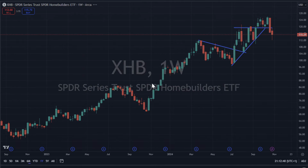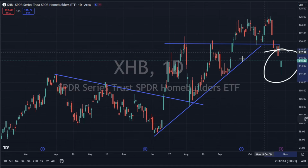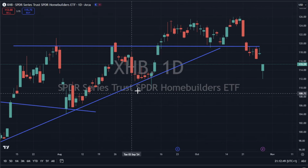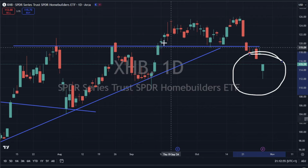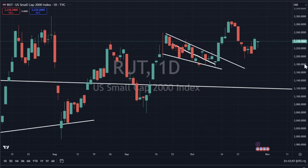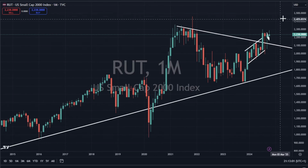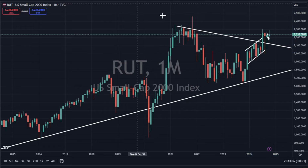XHB heading a little bit lower. I know DHI came out, said that affordability is impacting their sales. And that, with rates where they're at, it's going to impact it. Now, if rates fall, this would be one to watch to see what happens when rates fall. Russell 2000, it's still hanging in there above support. Still looking. That generally resolves higher.